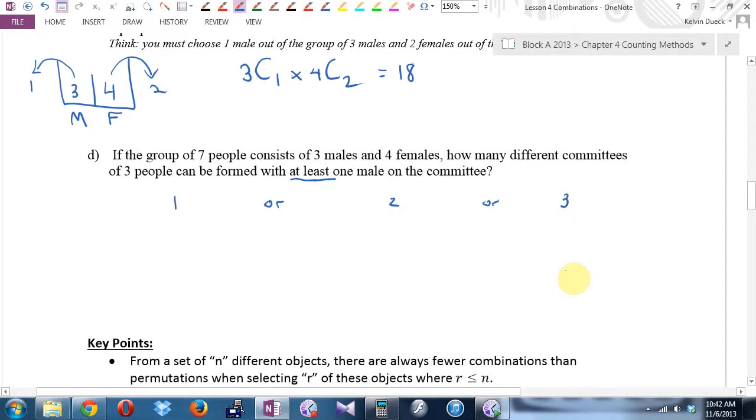This is a job for a bucket. Males, females. Because that's what "at least" means, yes? We're picking a total of 3 people, and if at least one of them has to be a male, I guess that could mean you can have 1 male, or 2 males, or 3 males, because "at least" means that or more.